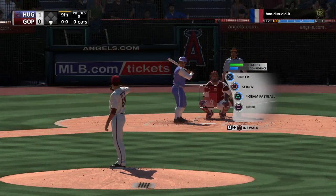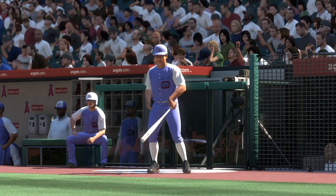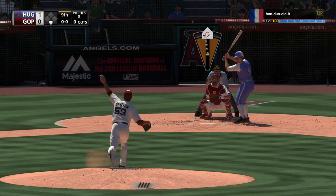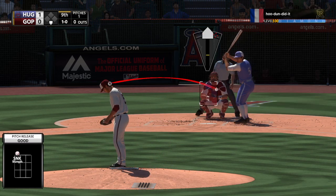Zach Britton enters from the pen to start the 9th inning as he'll try to keep the score right where it is. Johnny Bench will try to get his club a little 9th inning insurance as he'll grab a bat to pinch hit, leading things off here. 9th inning begins as the first pitch is taken for ball one.